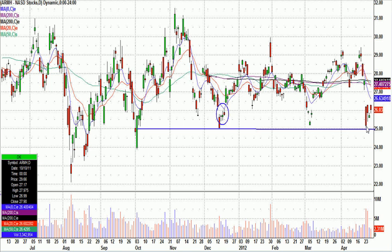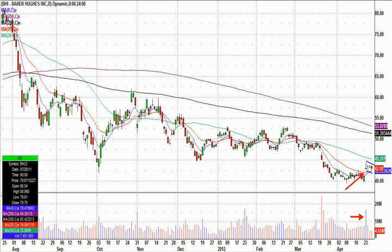I think you could make the argument that this hit 25 and held pretty well. Gapped up huge the next day. They sold it off. Gapped down and they bought it a little bit, right? And then gapped up right up into the highs after the gap down. All right, and a fairly narrow range. So this one could bust to the upside. I think it's worth watching on Monday.